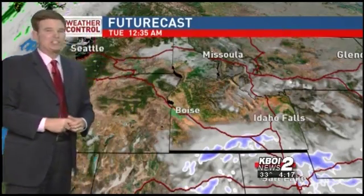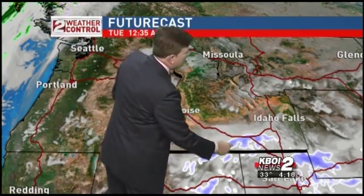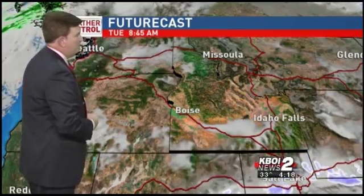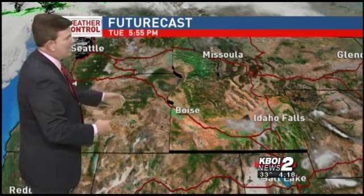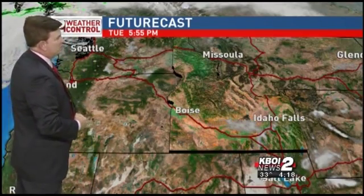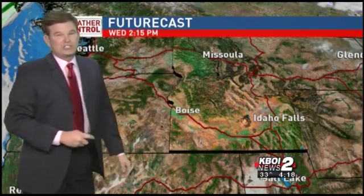So with the Futurecast, this shows the projection, what the forecast models are suggesting is going to be taking place. And this evening there you can see the low wrapping up as it moves off into Utah. Then here's tomorrow morning. We'll see some of that dense fog starting to form across the Treasure into the Magic Valley. But as we get into tomorrow, it's going to be drying out. Looking ahead now, this is going into Wednesday. As you can tell, it's going to be dry.